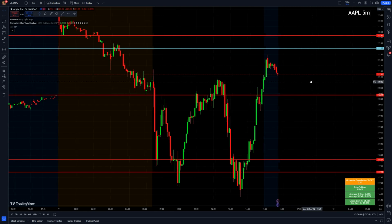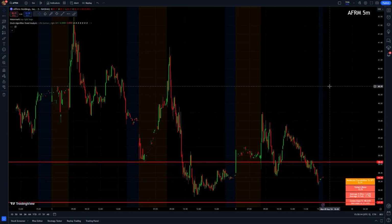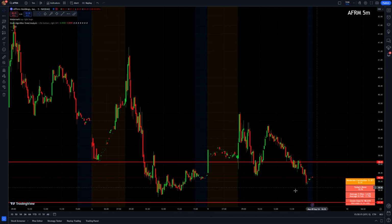And with the first one, we have Affirm to the downside. AFRM, pretty bad movement in the short term. If they end up breaking under the $38 support, then keep watching them down.